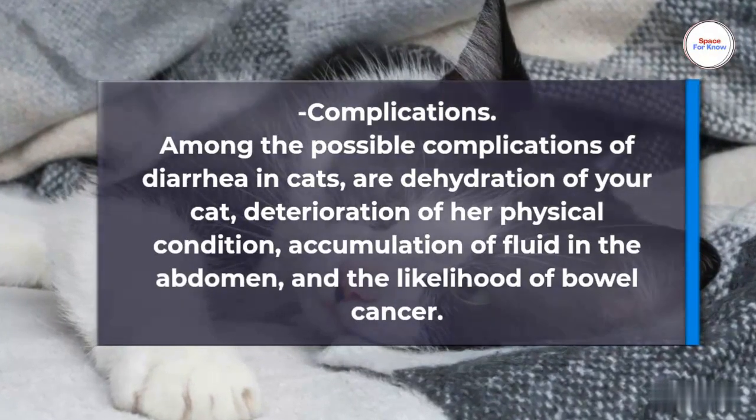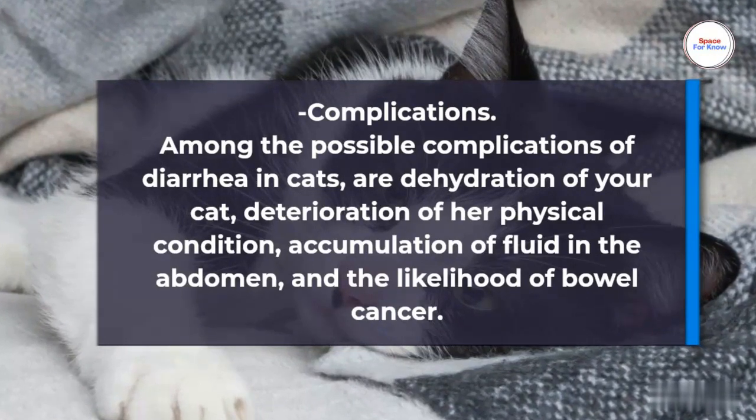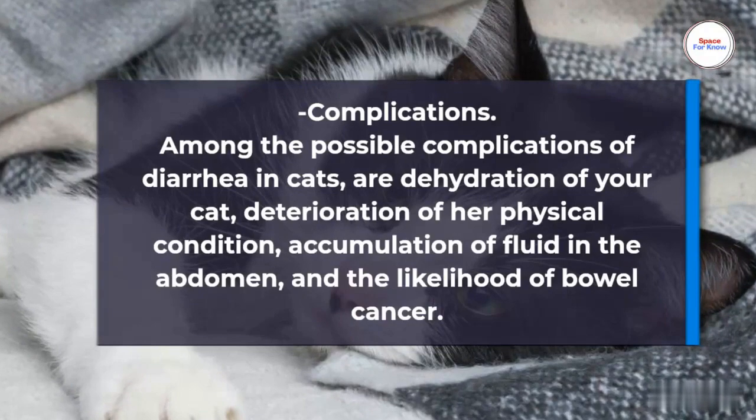Complications. Among the possible complications of diarrhea in cats are dehydration of your cat, deterioration of her physical condition, accumulation of fluid in the abdomen, and the likelihood of bowel cancer.